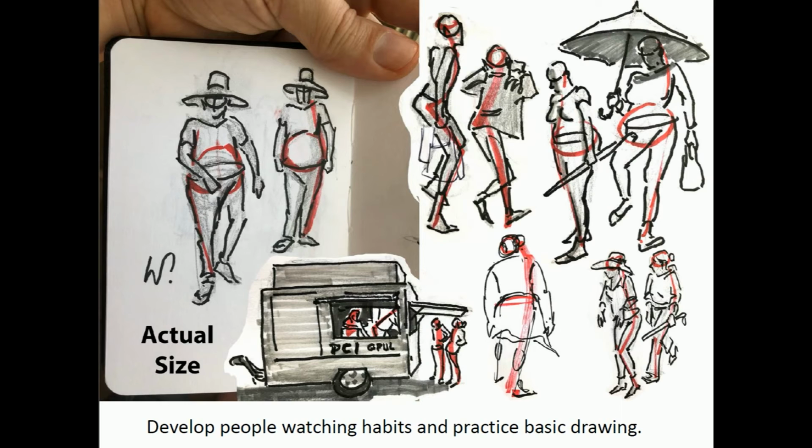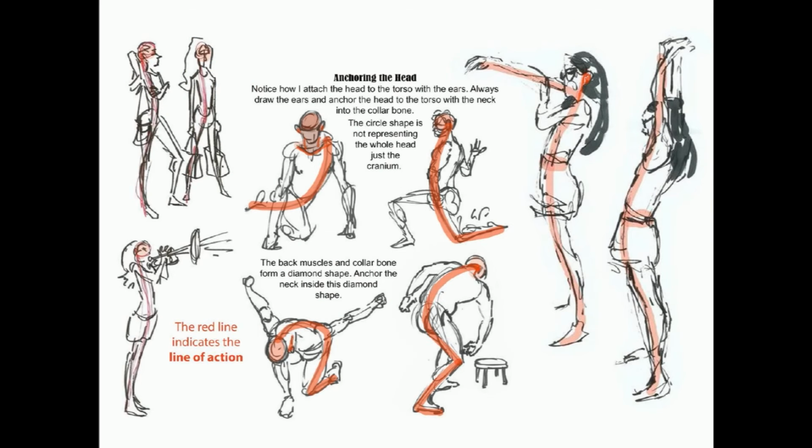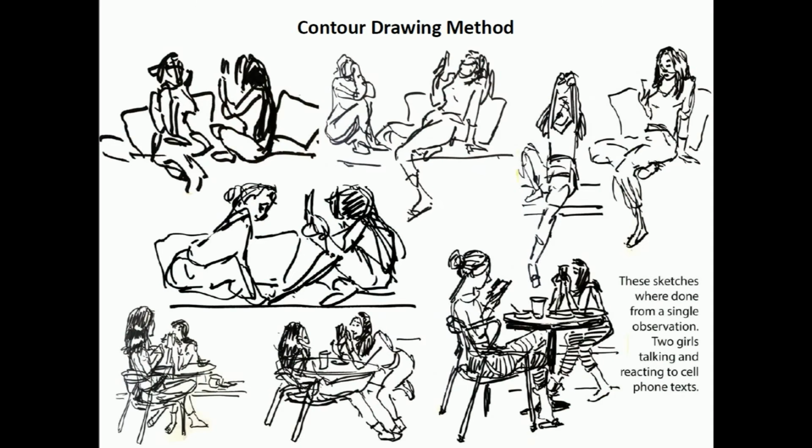These are very small. This is my sketchbook. Very small, simple. But I'm simply observing people and trying to capture the weight or the essence of the pose, what they're doing in the line of action. What are they doing? What is the action? Where's the weight? Where's the thrust of the pose in the line of action? Here are contour drawings, very direct, but I'm simply looking at these two girls talking, interacting, and look at how their body changes from one shape to another, trying to capture the body language.